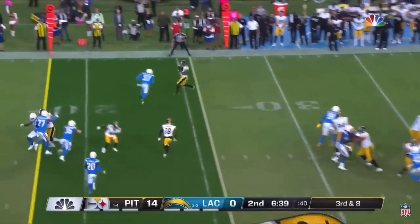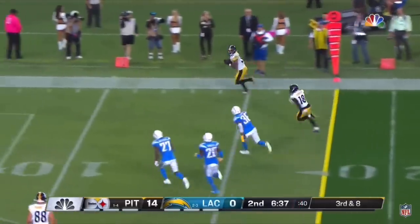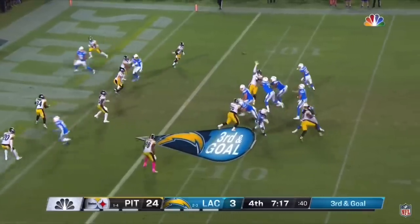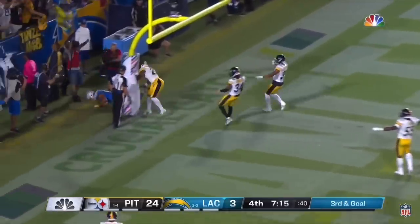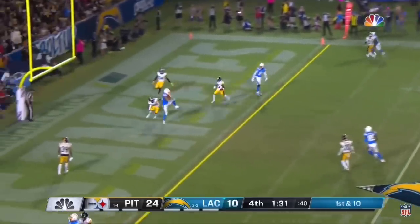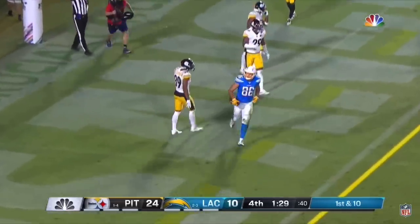Third and eight. Flip it out. Caught. Another broken tackle. And all the way into the end. And Rivers throws. And that will be Rivers to the end zone. That's caught for the touchdown. Fourth and goal.